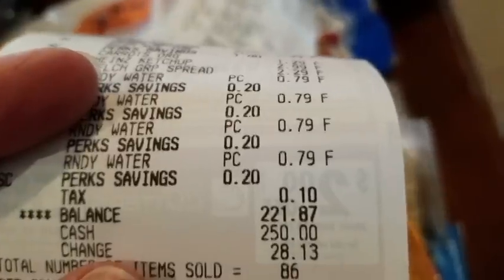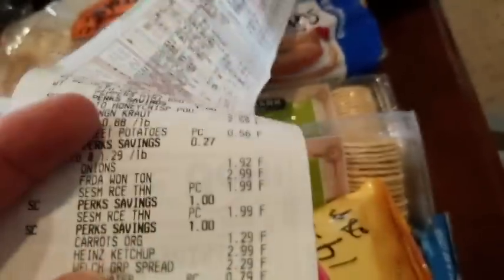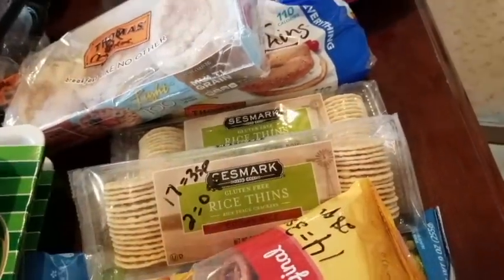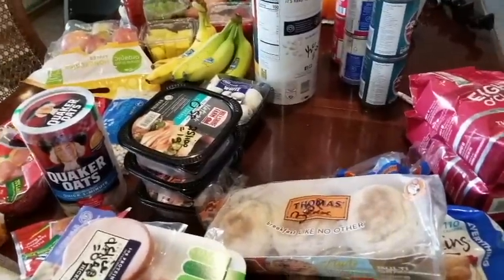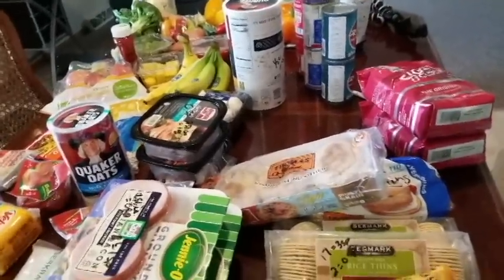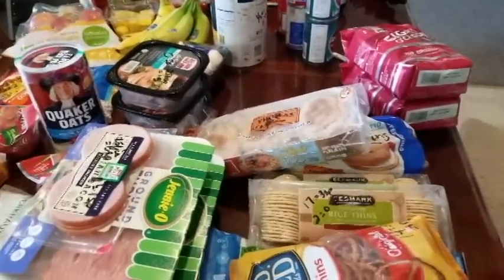$221.87. That was my total, but that's not. I had a bunch of stuff that I took off, like 2 boxes of fish sticks and bagels and stuff for Nick that I just took out of my grocery haul that didn't pertain to our meal plan. So that wasn't too bad. Most of my fruit and veggies are organic, so I don't think that was too bad. So that's my grocery haul, guys.